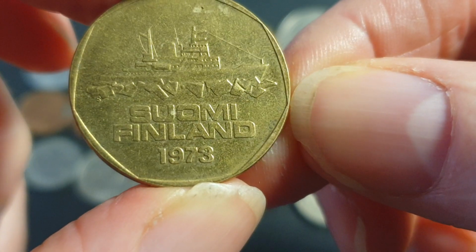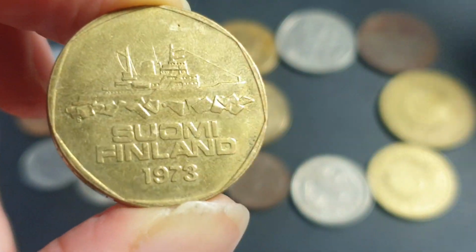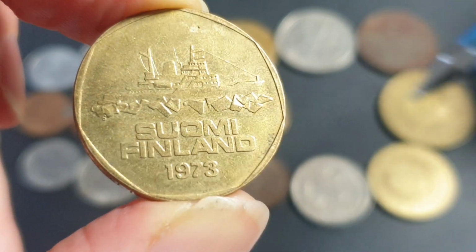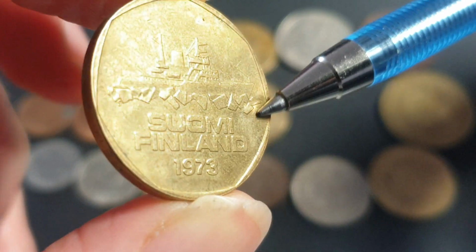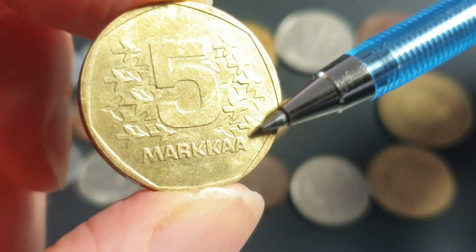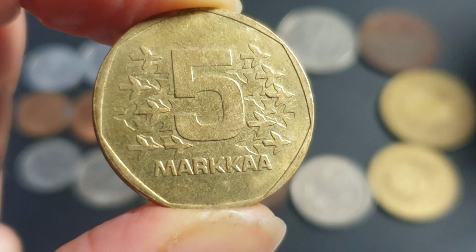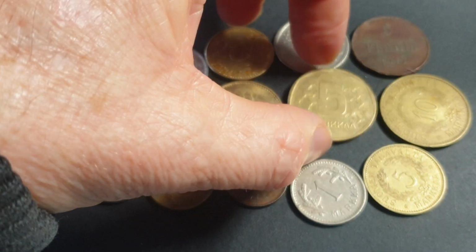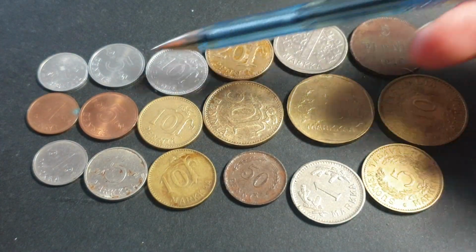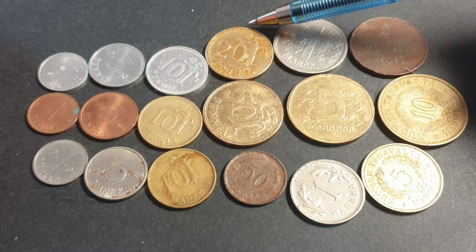except for this one, the 5 markka from 1973. This one had a mintage of 3 million, so it is the lowest minted coin of this lot, but being 3 million, it's not really going to get much value. So I believe this one is probably worth about $5 because it's in high grade. If it was in lower grade, it would probably be worth less. Now the rest of the coins here, you probably get $5 maximum for all of them.